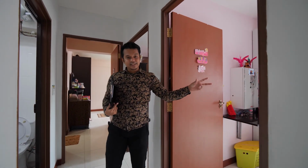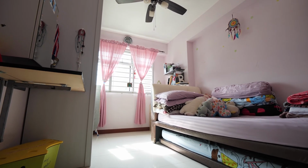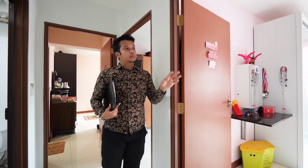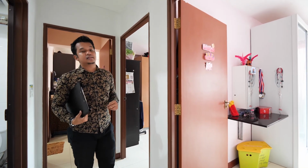This will be the first common room. There are no built-in wardrobes. There is no aircon as well. So very simple, very original. But all rooms plus the living room, there is a ceiling fan.